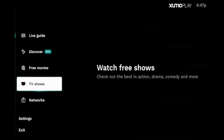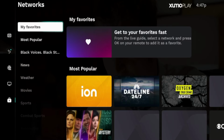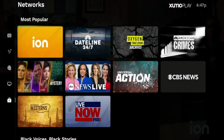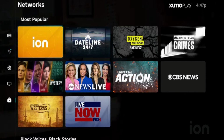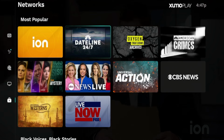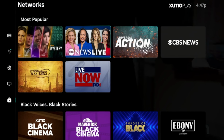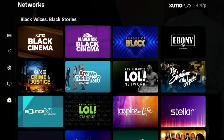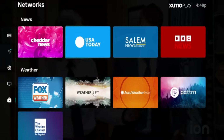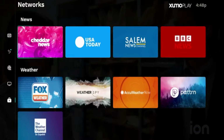A couple things I want to point out here first is one of the features that I enjoy about XUMO Play is this networks option. Instead of scrolling through 300 channels, if I click networks, you'll see they have it broken out by networks. We have ION, Dateline 24/7, American Crimes, News Live, ABC News Live, CBS News, and all of these other options as I'm scrolling through. This is just a really cool organizational feature that I enjoy myself.